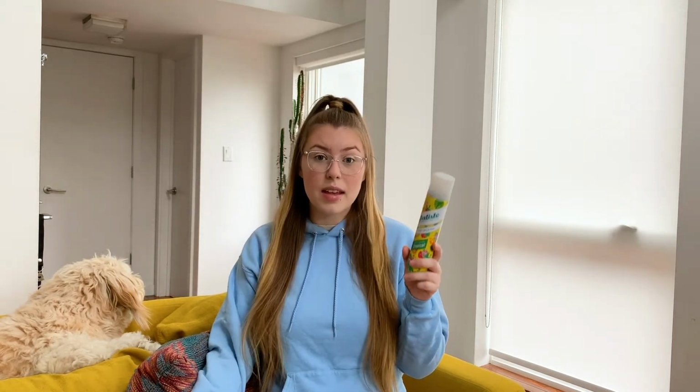So usually I'll go on Amazon and I'll buy either packs of 3 or packs of 6, depending on what I need. And this is great. If you've never tried it, I highly recommend. This is my favorite dry shampoo, and honestly, I probably use way too much of it.